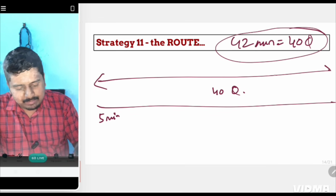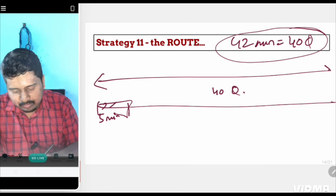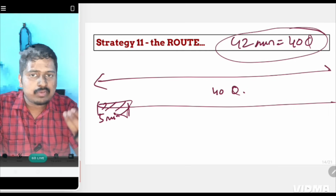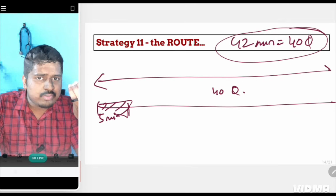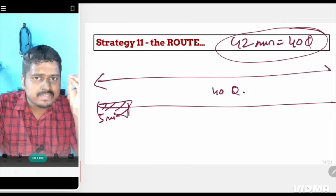So this is the time and this is the question. In the first 5 minutes you will only go to the one liners. That means if question number 1 is a one liner, you will attempt that. If question number 5 is a one liner, you will attempt that. As soon as you see the question is more than 2 lines, you will just skip that question.